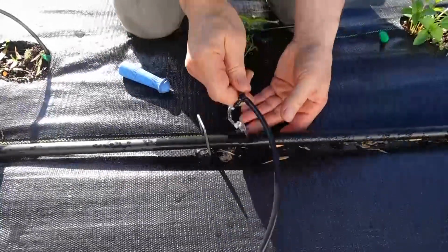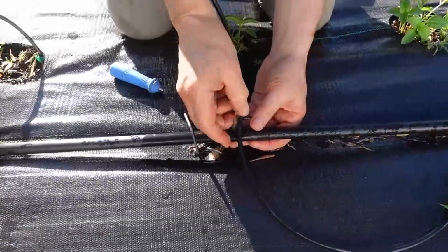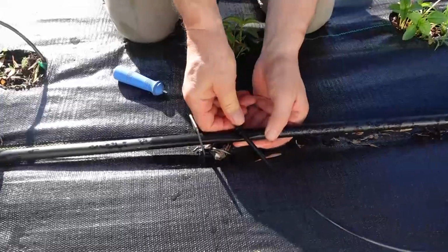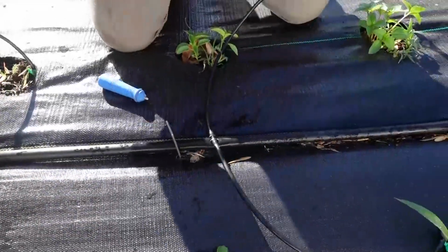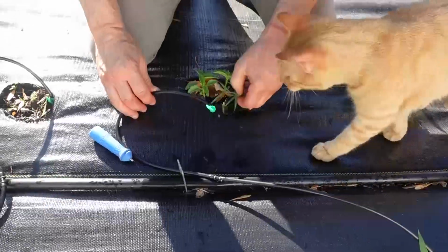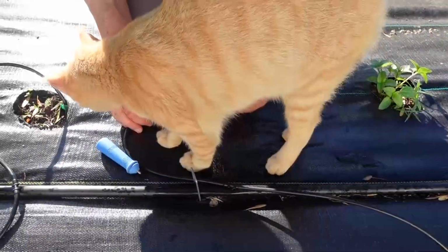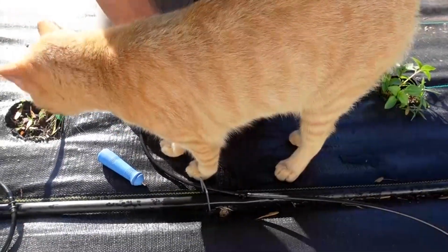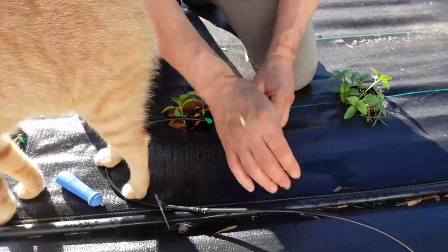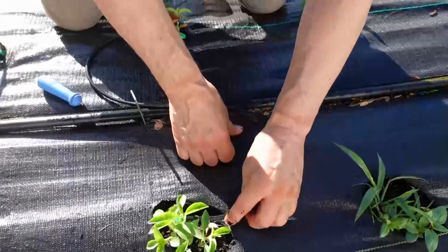Obviously I got the hole in there, huh? That one's seated in there. Can even pull some weeds while I'm here. Oh, hi, Kitty, you're in my line of focus here. Well, this is where I get the attention.